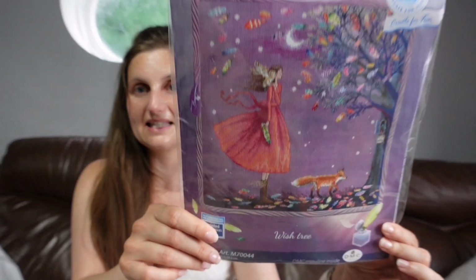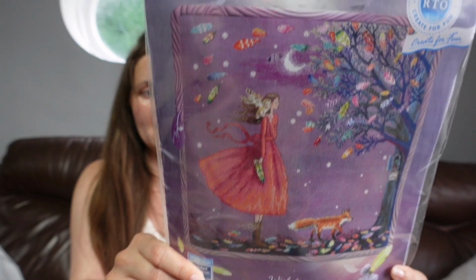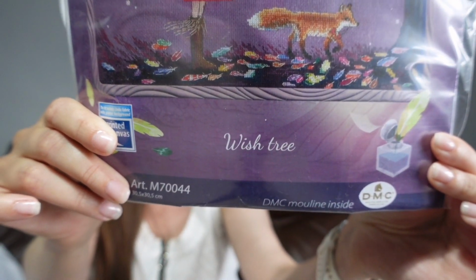I am going to show you this one piece of haul very quickly. This is a piece of haul that I ordered quite some time ago off Amazon when Charlie from Charlie Feathers showed this on her Flosstube, and I loved it. I literally finished watching her Flosstube and then went to buy it because I just thought it was gorgeous. Here it is. This is an amazing RTO kit, and it is called the Wish Tree.